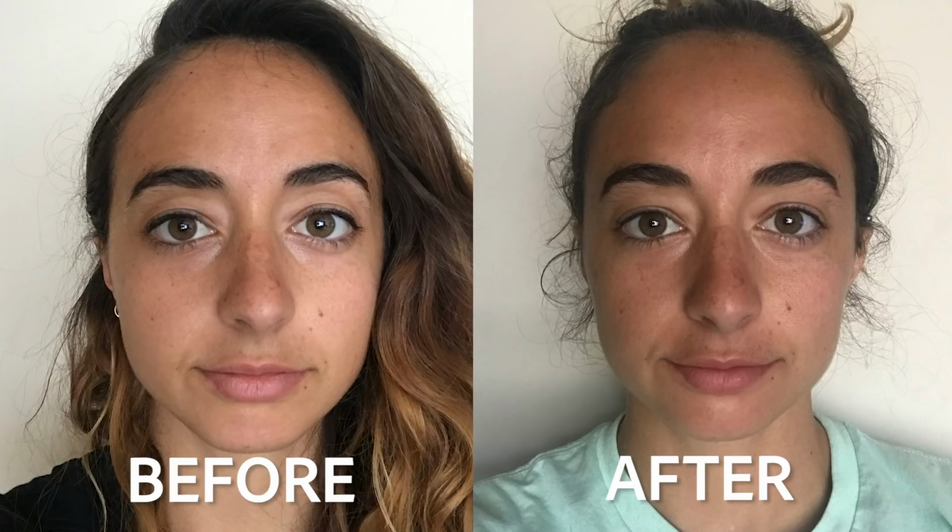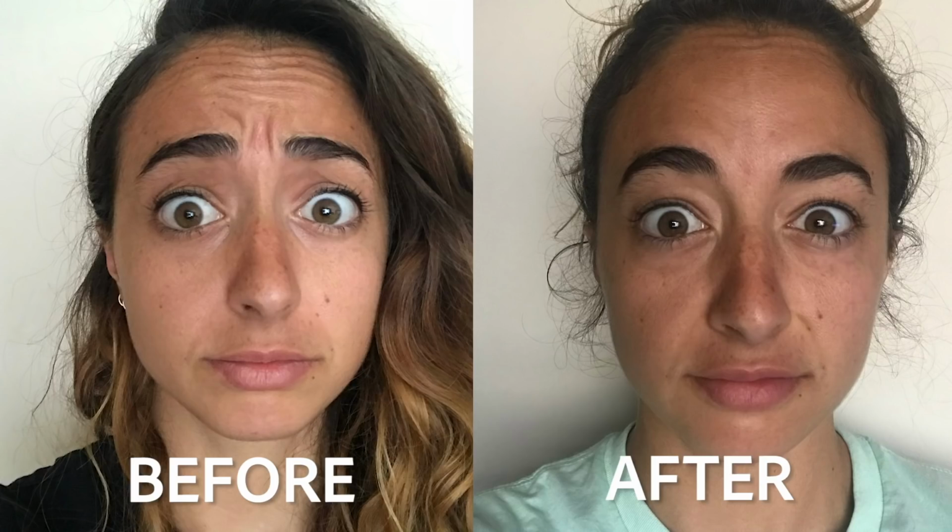For me, I don't notice a difference in my relaxed face. I don't think I look different. I don't think I look frozen or anything, but here's where the real difference comes in. So now if I try to scrunch my eyebrows, this is what happens. I can't do it. That's me trying as hard as possible to scrunch my eyebrows together, which for me happened constantly before, very naturally. And now, that's as close as I can get them.